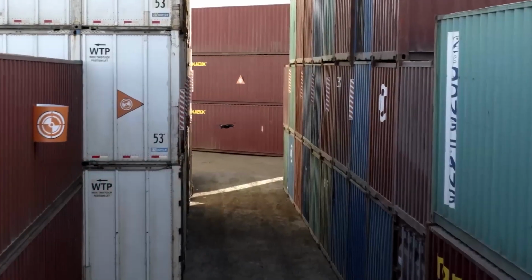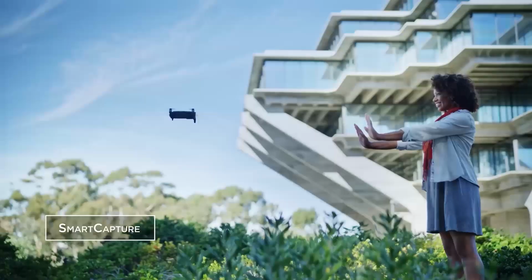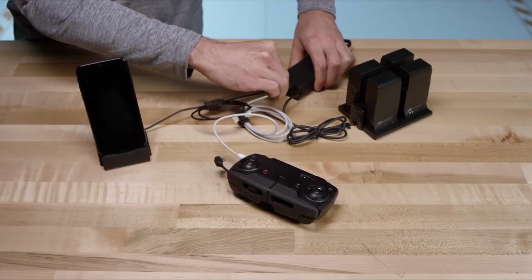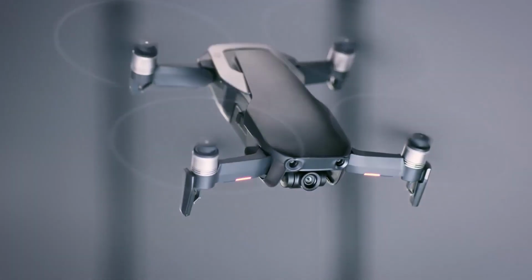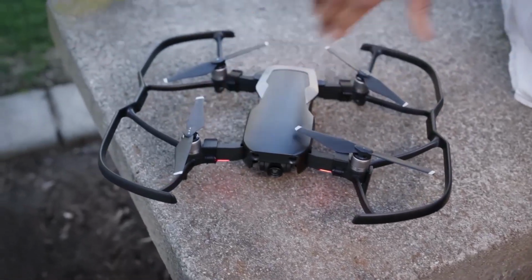The drone has some features that make it more advanced and powerful, such as obstacle avoidance, active track, quick shot, and smart capture. The drone comes with one battery that can provide up to 21 minutes of flight time and a proprietary charger that can charge one battery at a time. The drone also comes with a small carrying case, 4 propeller guards, and 2 sets of propellers.